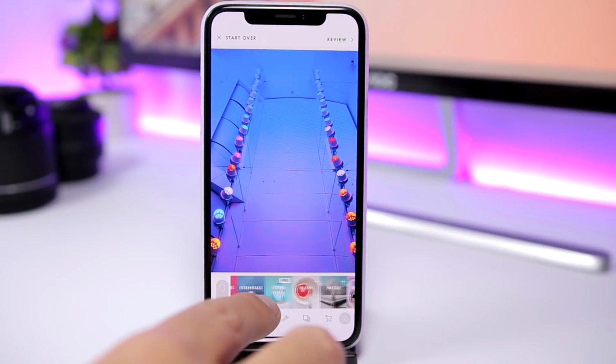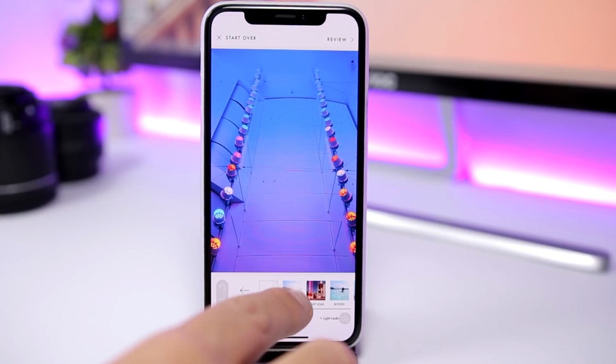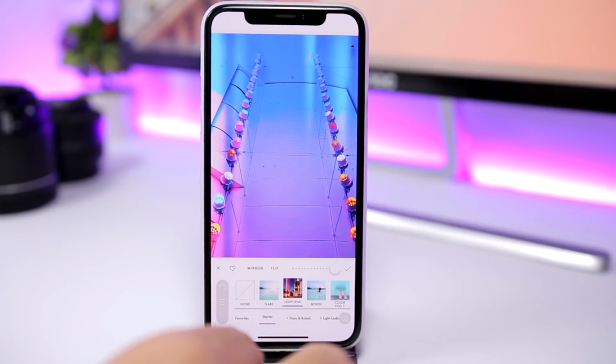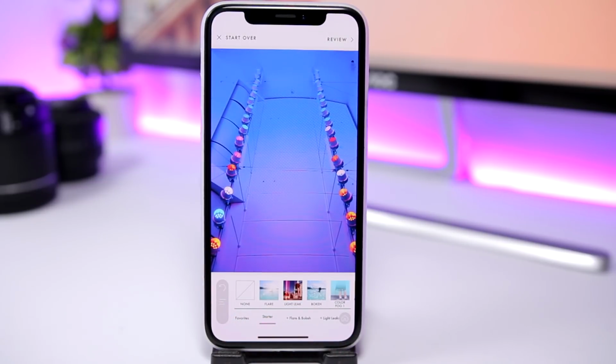We have here different kind of filters. So you see here different groups of filters that you can add to your picture. Then you have here different effects that you can also apply to your picture. So you see here different effects that you can add using this app. It's really awesome. It has a ton of tools to apply to your pictures.